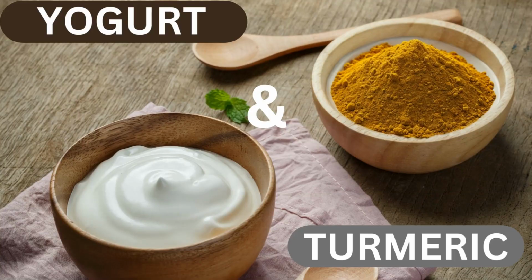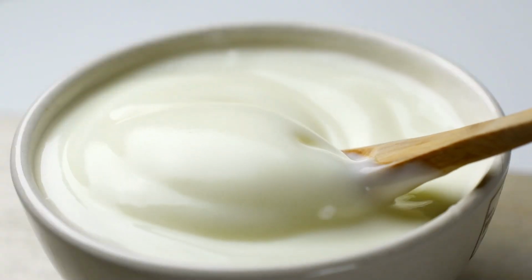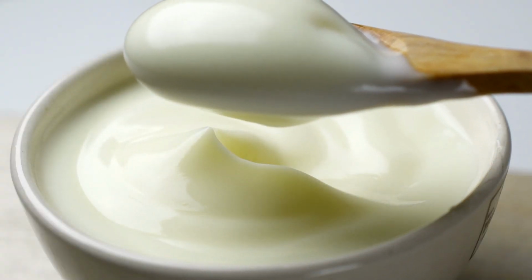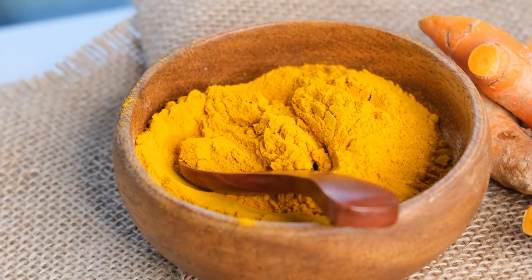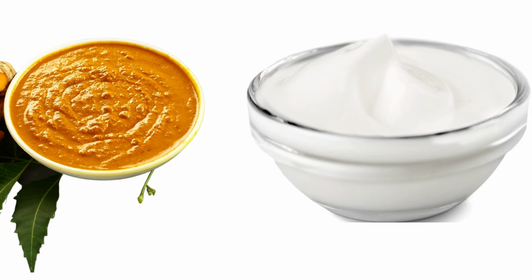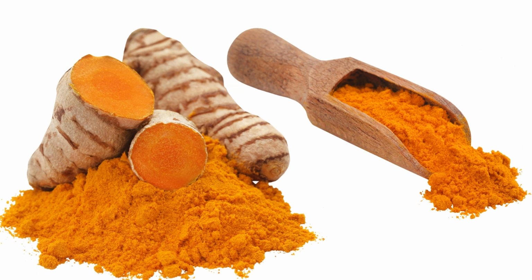Number 3. Yogurt and turmeric. Yogurt and turmeric mask is a time-honored beauty secret that combines the nourishing properties of yogurt with the healing prowess of turmeric. This powerful concoction offers a host of benefits that will leave your skin glowing with vitality. Turmeric is renowned for its natural skin brightening properties.